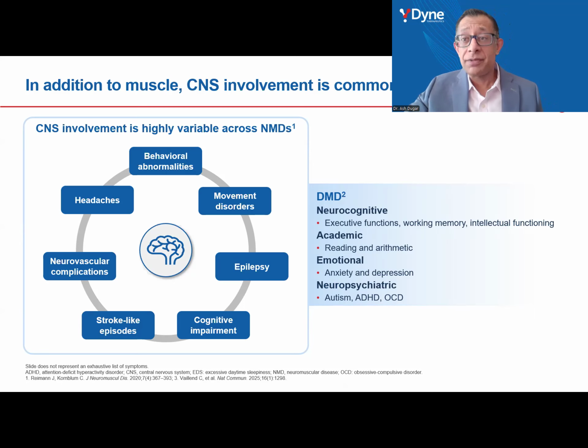There has been recognition of some core areas of brain involvement identified as particularly affecting individuals with Duchenne. So these include neurocognitive issues, where people often experience mild to moderate intellectual disabilities or particular challenges in verbal or working memory, executive functioning. Another area is academic and learning challenges, which are thought to be common, especially in reading, dyslexia-like symptoms, and arithmetic, maybe difficulty with numerical reasoning and problem-solving skills, and this can impact school performance.